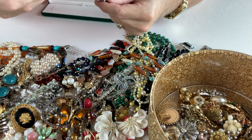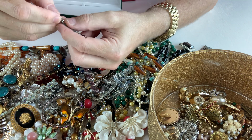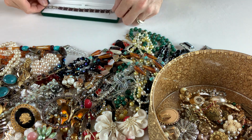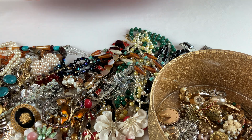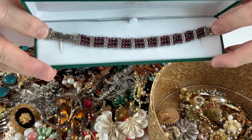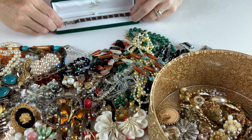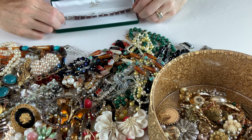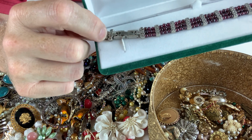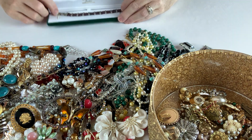Okay, here is another bracelet. Purple beads, silver tone, and no, those are not marcasite, but they look like marcasites a little bit. Okay. So this is the bracelet. It's kind of the same on both sides. There is the extra on this one. They accommodate an extra link in here. You can take the link off if you need to make it shorter. So that's cool. That's a pretty one.